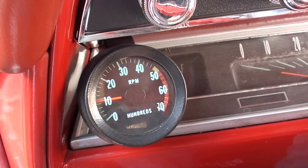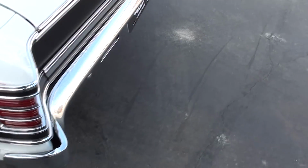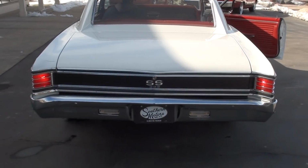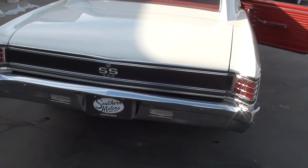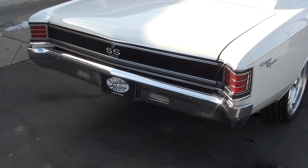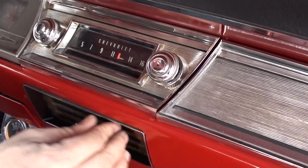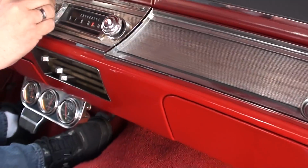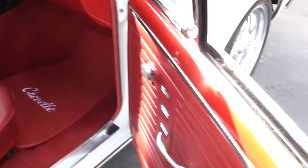Blinker tach does work. Pretty cool. Gauges down there working, Jay? Yep. Looks like it. Parking brake? Yep. Parking brake does work, guys. Oh, that's a nice car. No on the radio. I didn't get anything coming out. Blower motor? Yeah. Blower motor does work, guys.